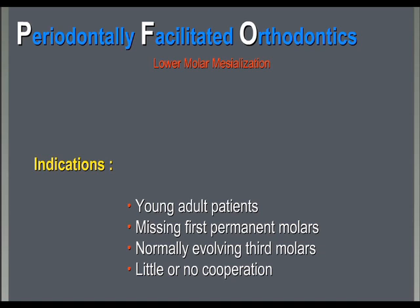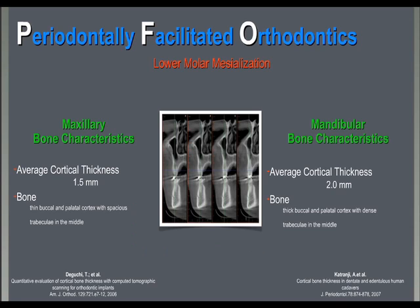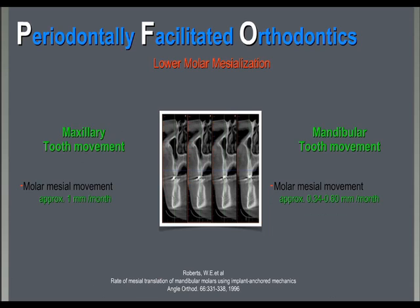We know that to mesialize molars is quite difficult, especially in the lower arch, because of a very thick cortical bone, and also because biomechanically it's quite difficult to mesialize lower molars. The expected tooth movement is no more than half a millimeter a month.